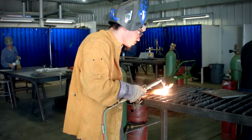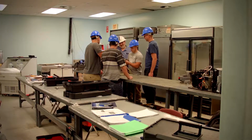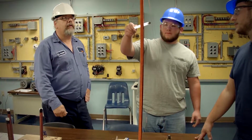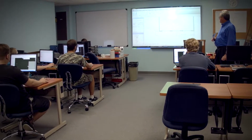It's not like a traditional college setting where you may go into a class of 200 and the instructor never even knows your name. Here we know our students. It's important that we develop relationships with these students so that we understand exactly what their needs are. And having an open door policy facilitates that in a very important way.